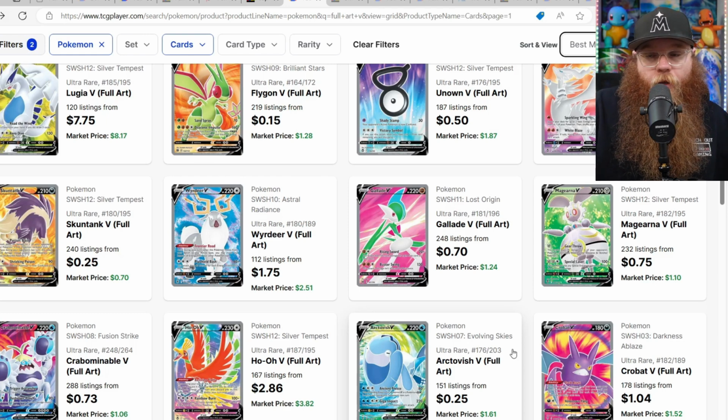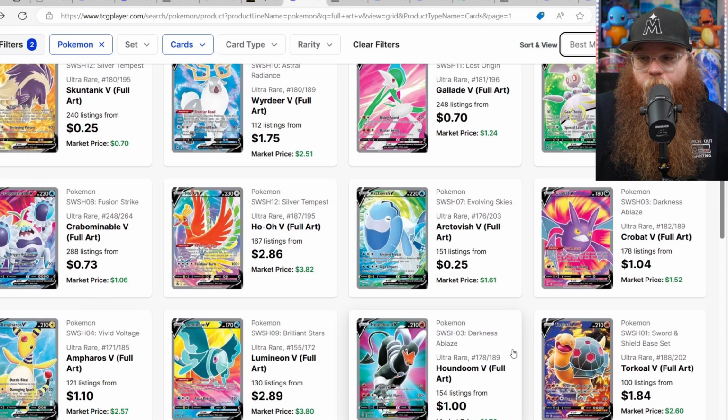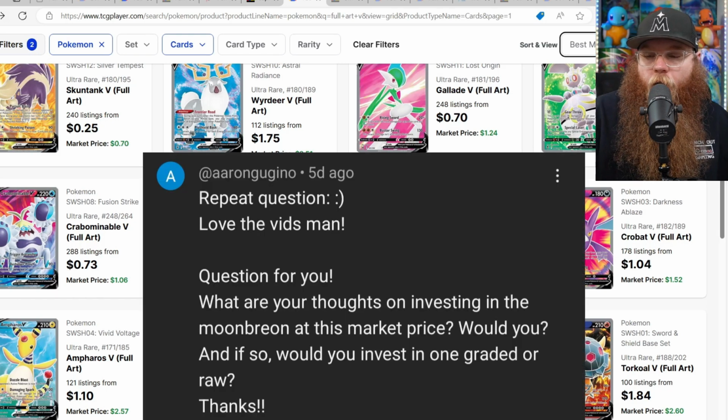I mean, a Lugia is $8 here, so not too bad, not very expensive. So, yeah, great idea, especially for how cheap these are. But like I said, too, don't know if they're going to be like $100 cards or anything like that. But I could see, especially the Sword and Shield era, very, very special. I could see all of these being maybe like $5 cards or something like that. You never know.